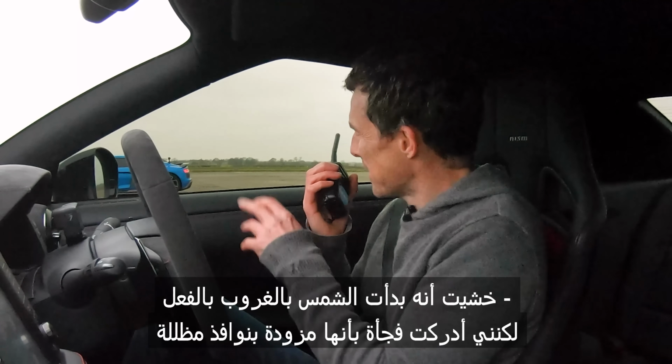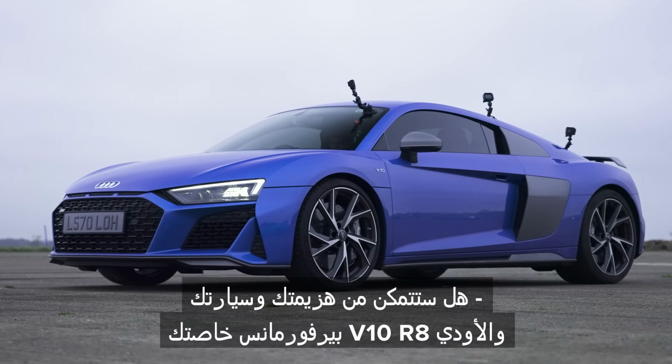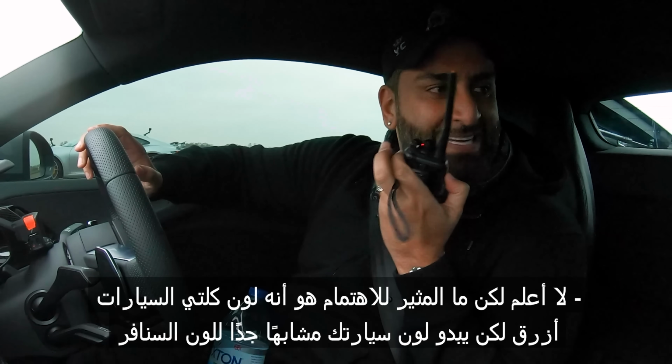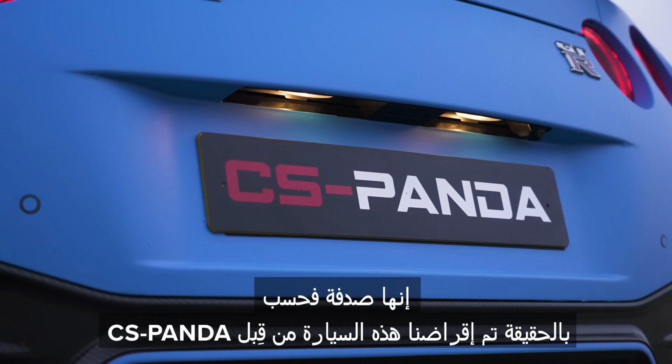Yeah, tinted windows, looks badass, and it is a badass car. NISMO GTR. Oh yeah. Is it going to beat you and your Audi R8 V10 Performance? I don't know, but what's interesting, we're both in blue cars, but yours looks really Smurf-like. Do you know what this blue is? It's pretty much Carwow blue. It's just a coincidence. It's actually been lent to us by CS Panda.